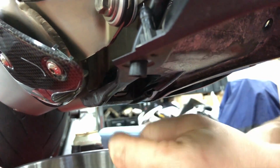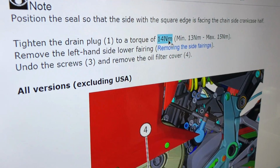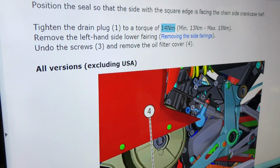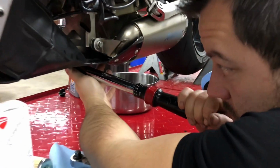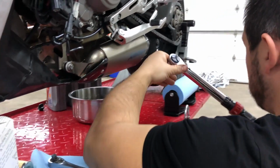Yeah, with one crush washer. With a single crush washer. All right, so right there's the torque for the drain bolt, 14 newton meters. So we're gonna torque that down right now. That's right. Okay, so the torque. Now got the torque wrench on. That's 14. Yep. Done. That's right, 14 newton meters.